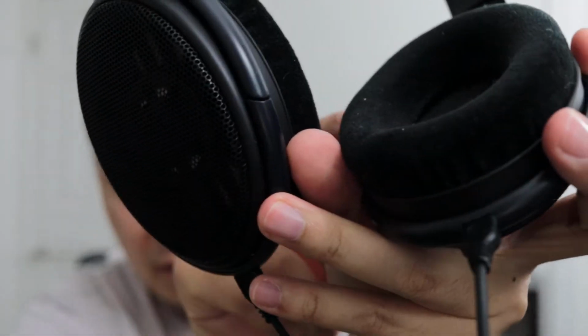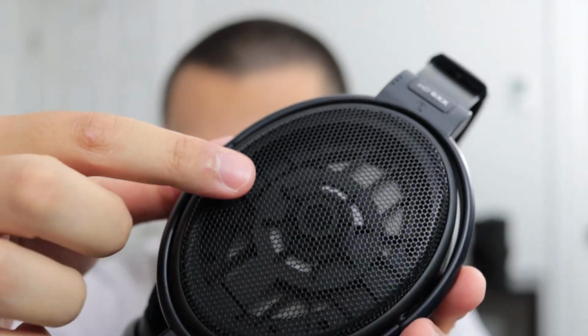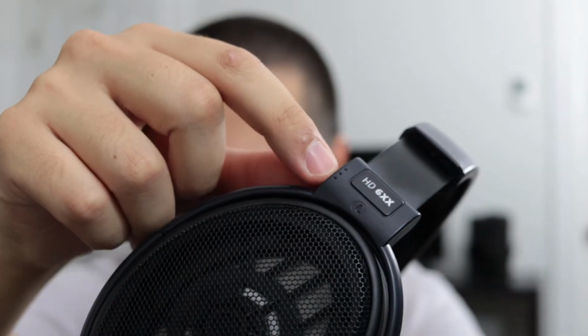Let's see if I can get this on camera. I'm sorry, I'm working on two screens here. The velour is super nice. They have the same sort of attention to detail in the grills and the Massdrop branding. And then when I put them on my head, they just sit ever so nicely.